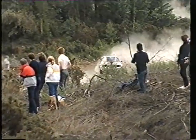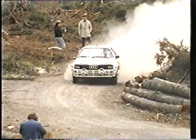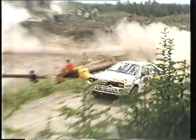At the front, Malcolm Wilson grudgingly concedes the odd second to a charging Michel Mouton, who has closed the gap to 25 seconds, when here on Special Stage 31 in Kirktree Forest, a gearbox failure brings the Quattro Sport to a sad and permanent halt.